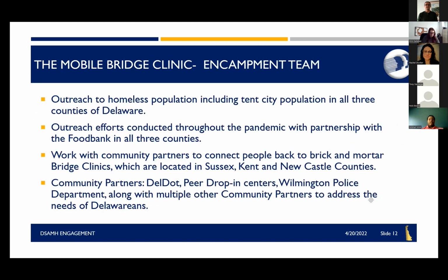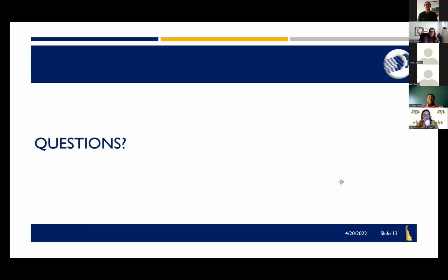I mentioned the mobile bridge encampment team. I'm not going to go over that unless you guys want more information on the homeless population. Well, that's it. Any questions? But we did have a schedule of times and locations for the mobile clinic. I do believe you had that on one of your slides.